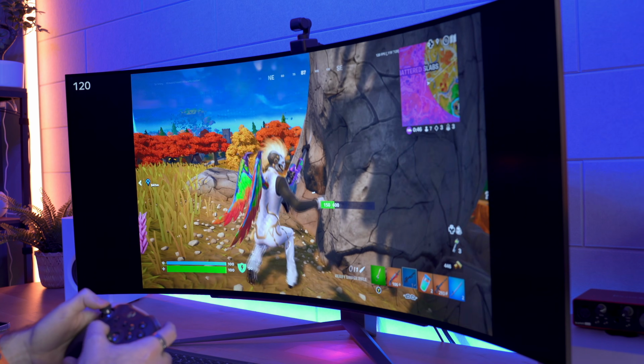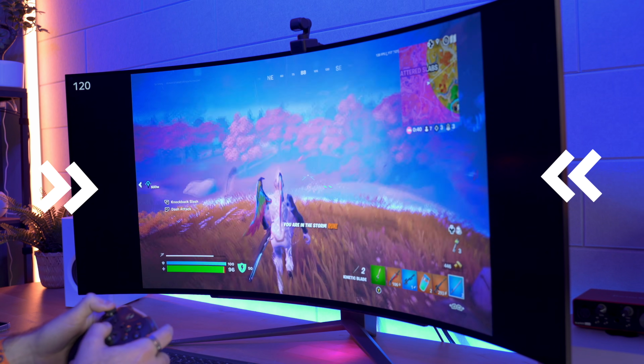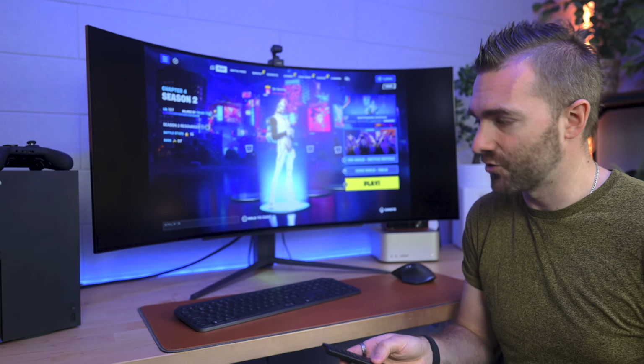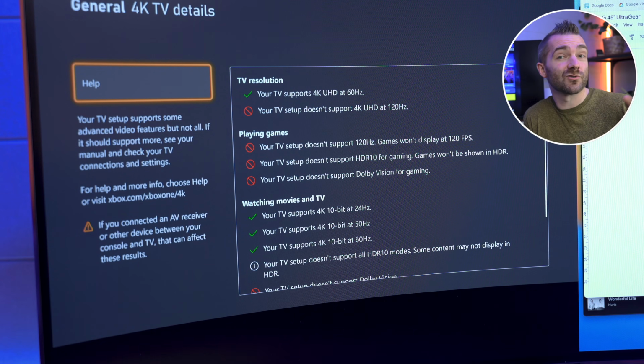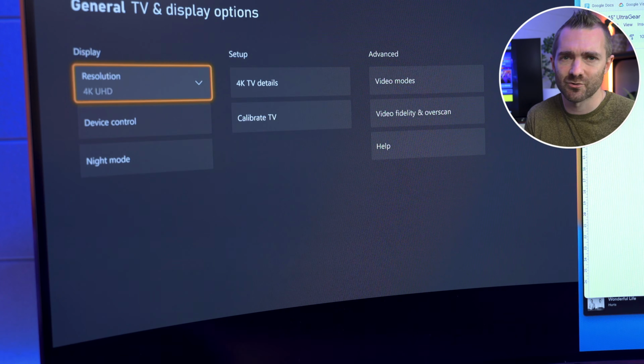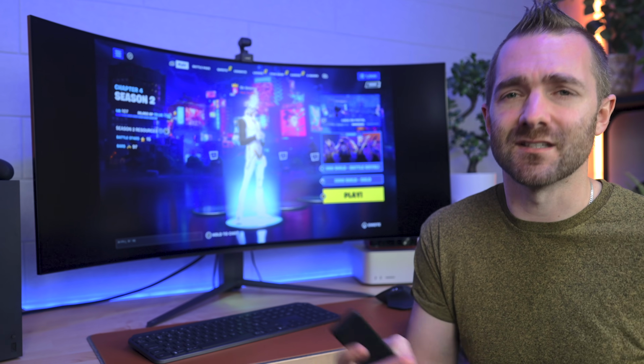Now, speaking of consoles, if you are planning to buy this mainly to play console games, then you will be left with these black bars down the sides while it keeps that 16:9 aspect ratio. And just remember, of course, that consoles can still only go up to 120Hz, so you won't get the full benefits of the 240Hz out of any consoles just yet. But, of course, saying that, if you're a PC gamer, you will be fine to a certain extent.